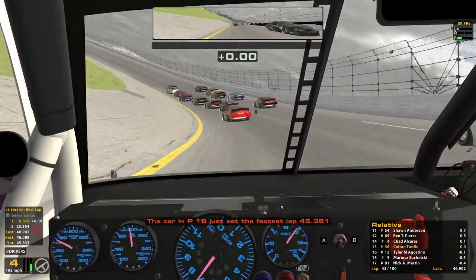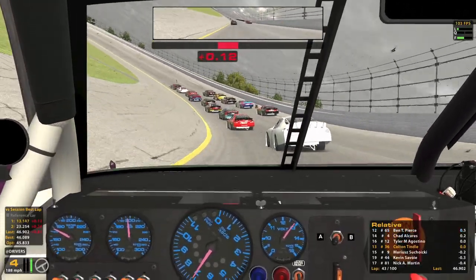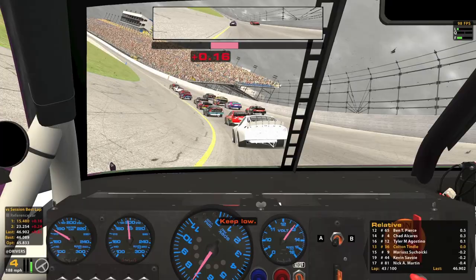The car in C19 just set the fastest lap. 45.361. Car outside, keep low. Outside, clear.